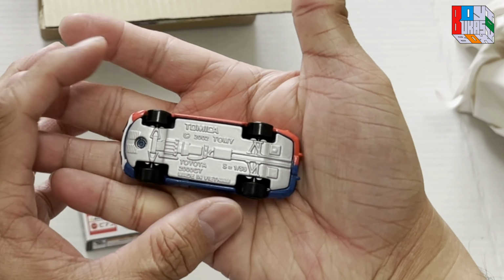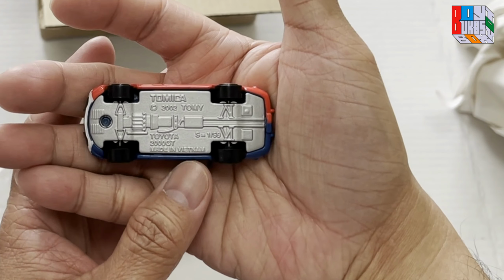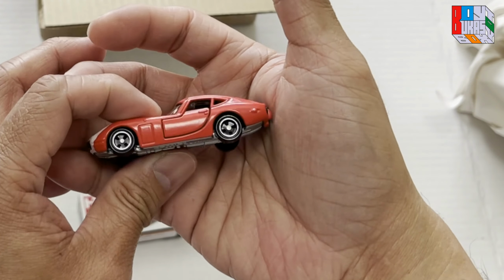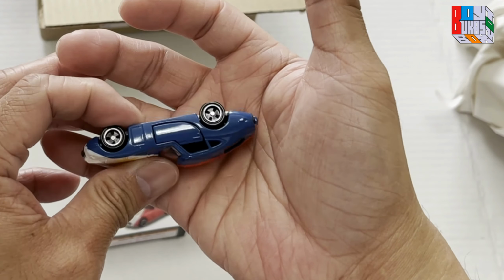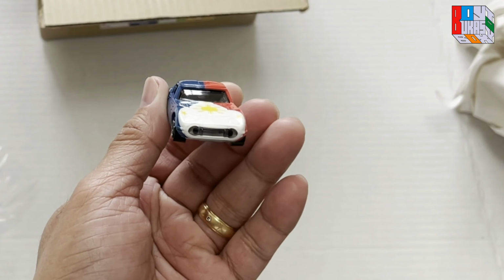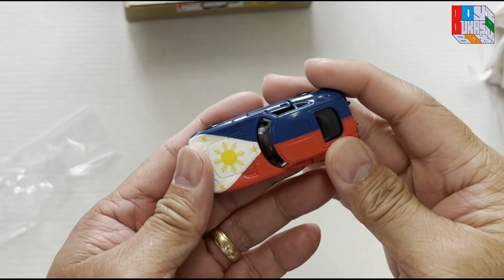So, yeah, mga bossing. So this one is made in Vietnam. 2002. So yan, bali, this is the model of the Toyota 2000 GT.